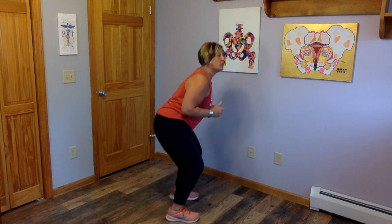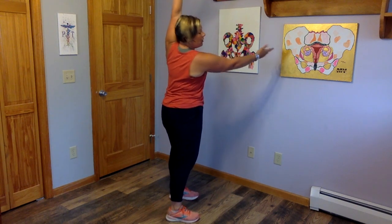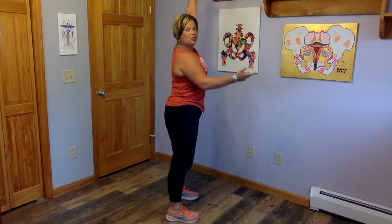Here's your side view. Little squat, reach up, come across. Little squat, reach up, open up. Let me show you from the other side. Last one. Squat, reach up, come across. Squat, reach up, open. Okay? That is your day 3 exercise.